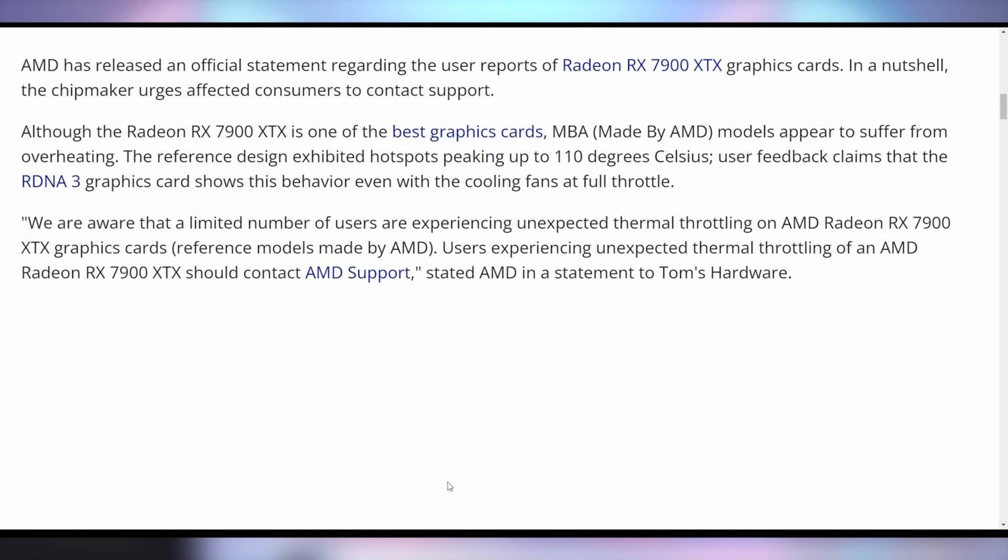Thank you for clarifying. Users experiencing unexpected thermal throttling of an AMD Radeon RX 7900 XTX should contact AMD support, which is just such an impenitent statement because number one, they have to throw the word limited in there. Number two, they're throwing out contact support when it came out last week. We talked about this in Hot News, that AMD support has been difficult to deal with because it's actually run by a third-party company known as Digital River, who actually doesn't have any horse in this race to fix things. So it's actually a real problem overall, where AMD is, this came out before Der Bauer's video, but essentially is like, it's limited! And just tell us about it, okay?